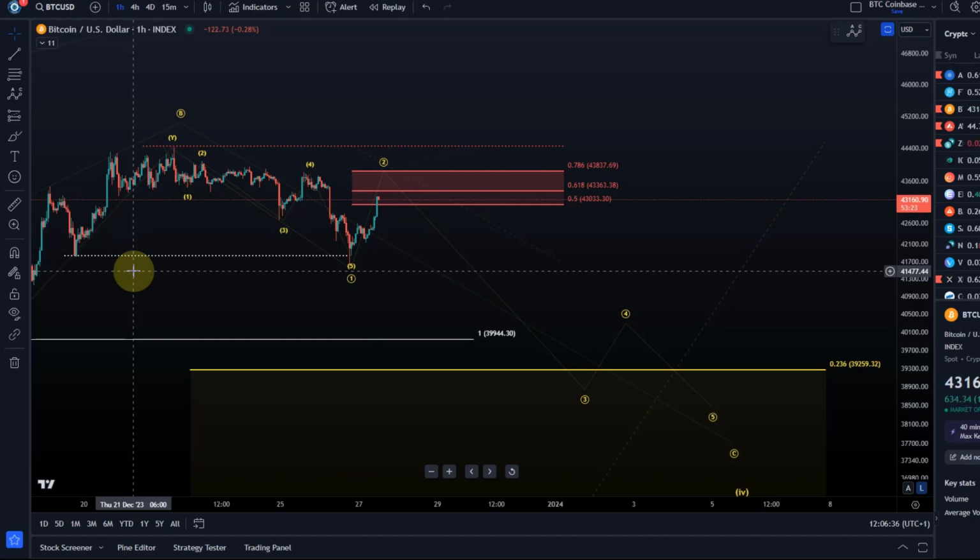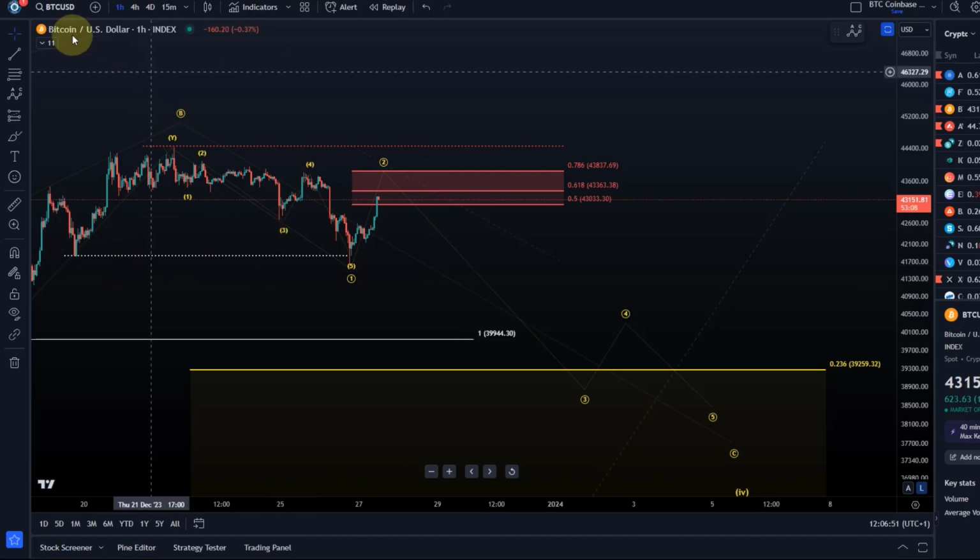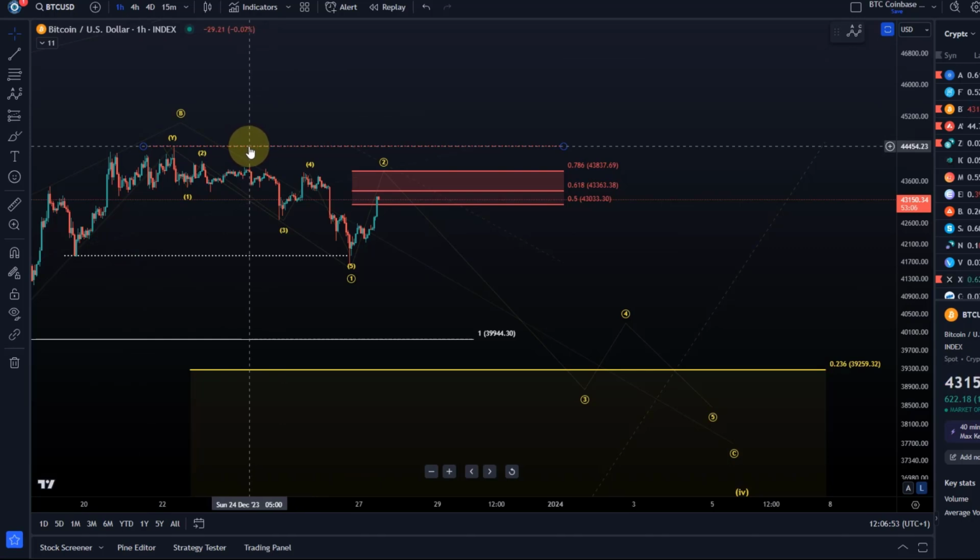If there is a break above resistance, so a break above 43,837, it will lead to invalidation of the assumption that the C wave down has started. And that level would be here. That's at 44,410, 420. That's the invalidation point. It's the Friday high, the 22nd of December.